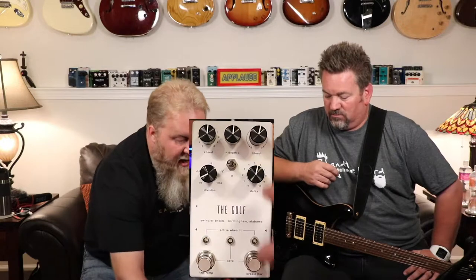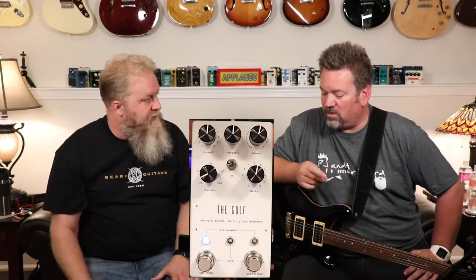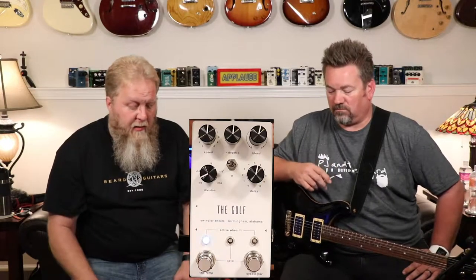Down here is an interesting knob. This is the delay knob. What that's doing is spreading that wave out a little bit. Delay knob, and it's spreading the wave out a little bit, if you think about it that way.